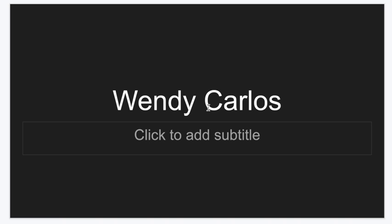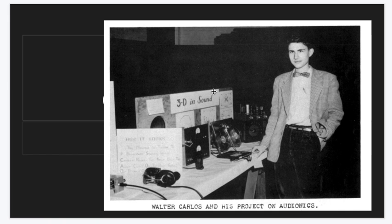Wendy Carlos. Here's a piece from her, The Shining. Main title was composed by Wendy Carlos. She also worked on Tron and A Clockwork Orange. Here she is when she was a young man. She was Walter Carlos, and she transitioned when she became an adult.